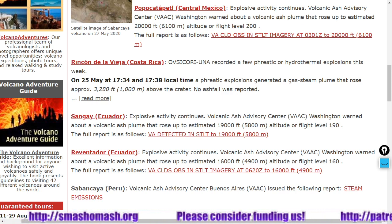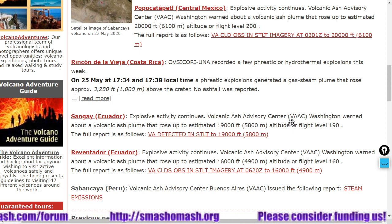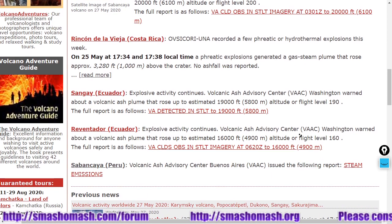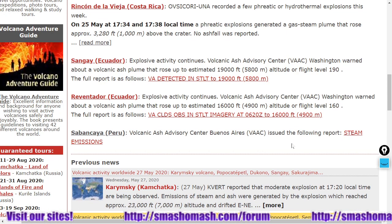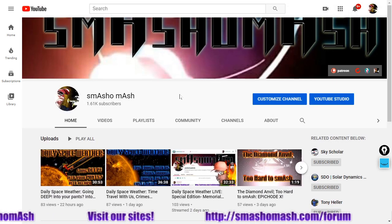Phreatic explosions generated a gas and steam plume. Sangay erupting, exploding, indeed. Flight level 19,000. Reventador exploding, flight level 16,000. And Sabancaya emitting steam, an indication that it could explode. Steam emissions are a sign of exploding things to come.